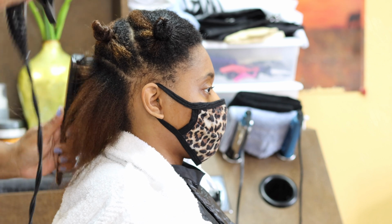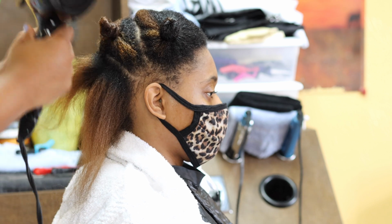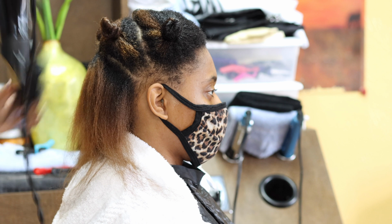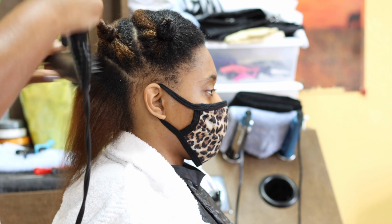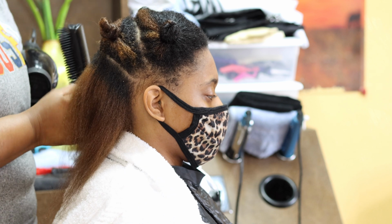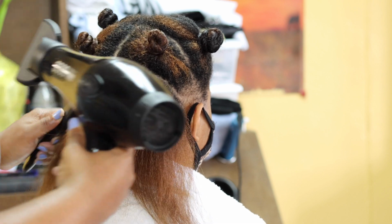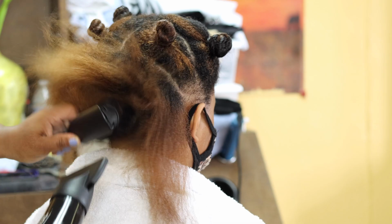So I was letting her know that when it comes to color, you really have to go in on the moisture and everything, because it's drier. The cuticle is open. It is very open, so you basically strip the pigment out of your hair. So it's very exposed and weak.